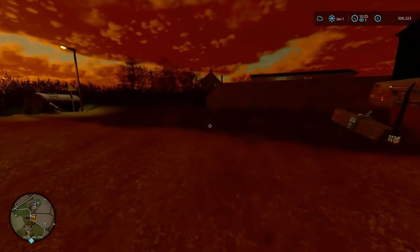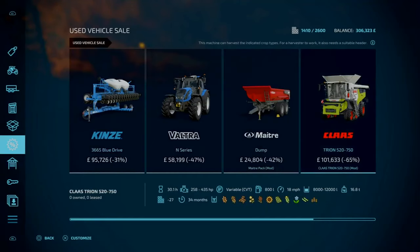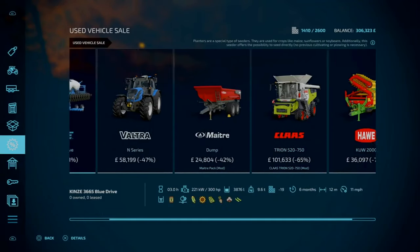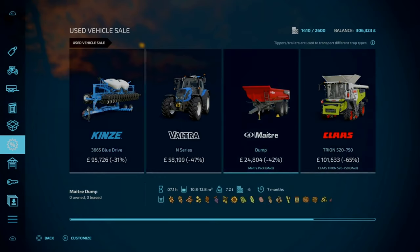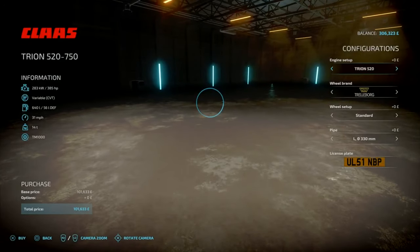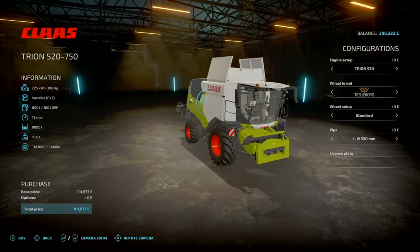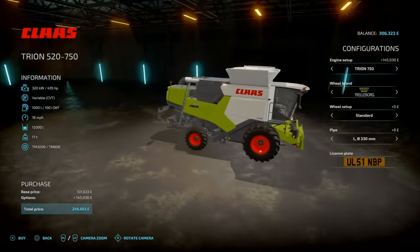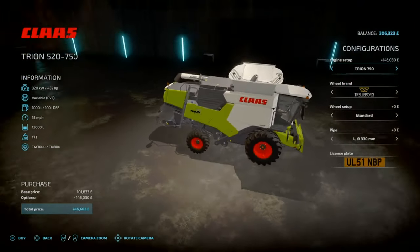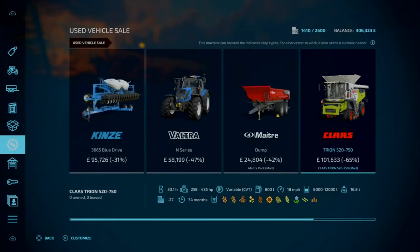But let's go and have a look at the catalog here, because that is nice. We've got some things in here. We've got a combine harvester, the Claas Trion 5250, 7550, and that is the basic version. And if we go all the way up to the 750, we can.